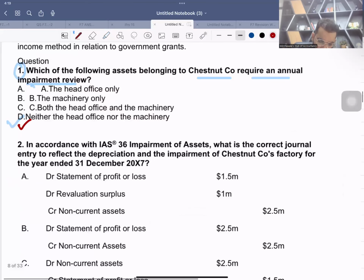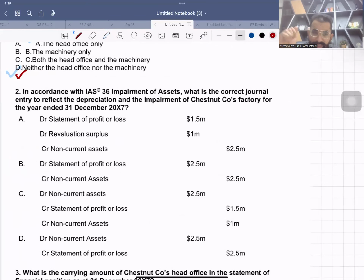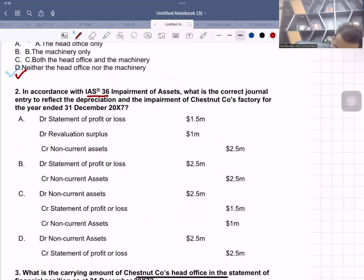Okay. Now come to this question. I just gave you the lecture. In accordance with IAS 36, Impairment of Assets, what is the correct journal entry to reflect the depreciation and the impairment of Chestnut Company's factory for the year ended 31st December X7? They are asking for depreciation and impairment both.